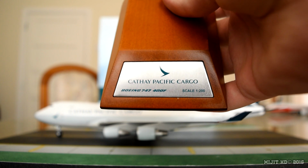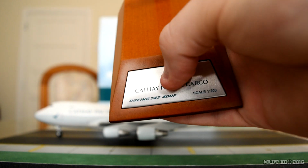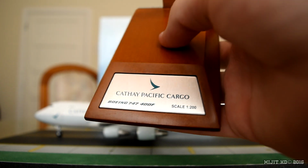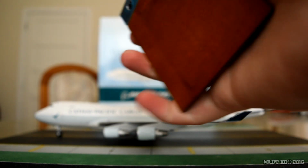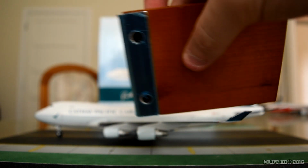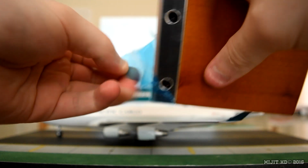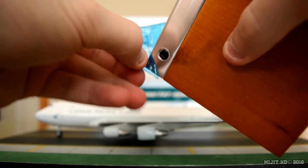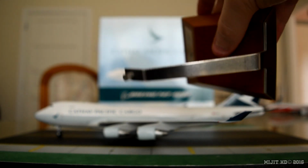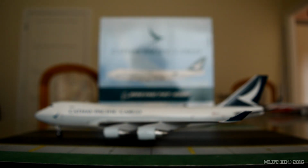So with Cathay Pacific Cargo 747-400 freighter, they have missed a dash in between there. Kind of annoys me. But anyway, at least it is the correct aircraft type. Scale 1 to 200. Yep. Standard wooden base with all JC Wings and Gemini Jets models. Blue film, just going to remove that now. Alright, there we go. And then we have padding on top of the stand to protect the model underneath so it does not get scratched.